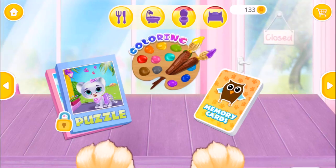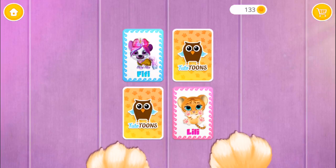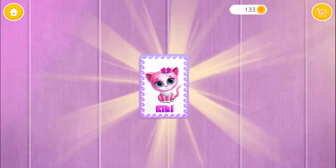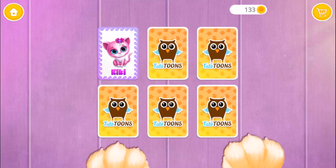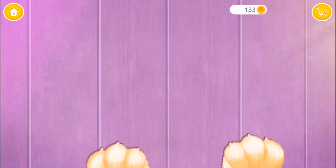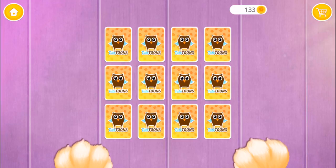Playhouse. Let's play. You have to find two magic cards. You got a gift. Let's play. Well done! One last time.